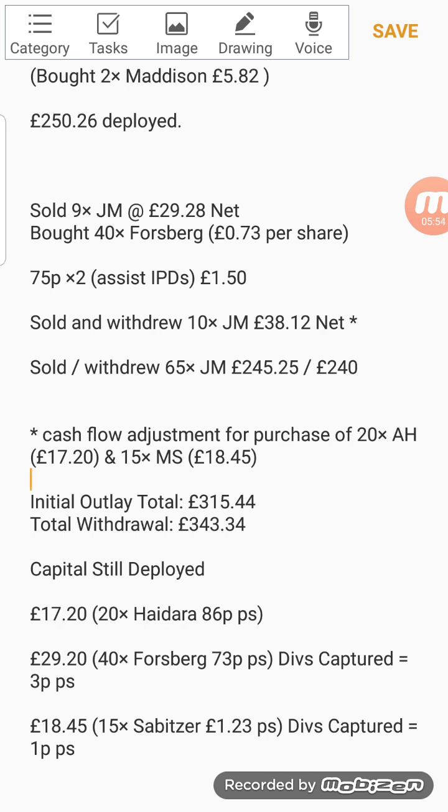And then those 15 Sabitzer, he scored 1 goal for Austria, so he's captured those 15, just those 15, not all my Sabitzer. The rest of them have done great too, but just that Sabitzer that I bought with the Madison money has earned me already 1 pence per share. £1.23 per share initial outlay.